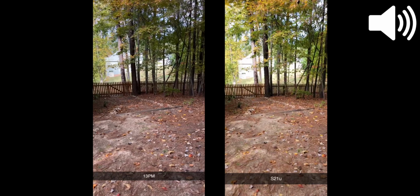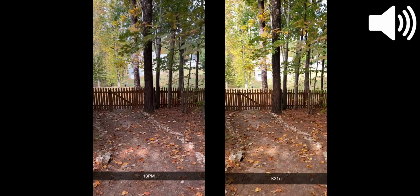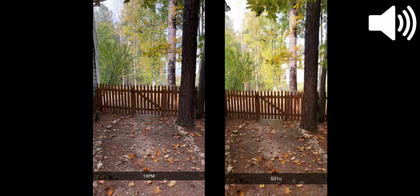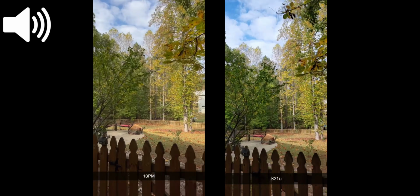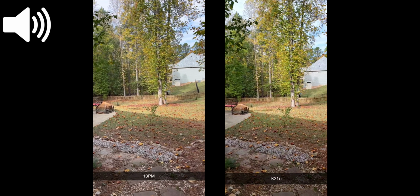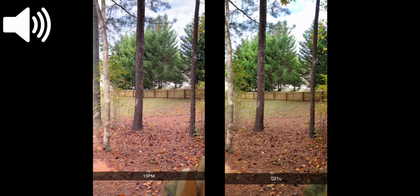And now we are doing the rear-facing test on Snapchat using the S21 and the iPhone 13 Pro Max. How's that stabilization? How's the HDR? Actually, both seem to be looking really good. Like really, really good. I'm kind of surprised, actually.